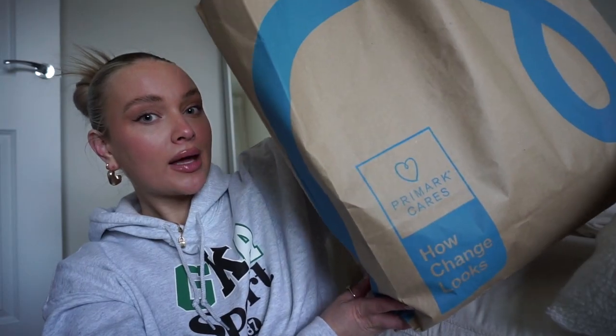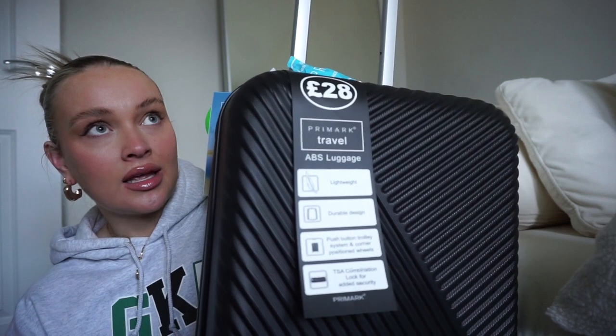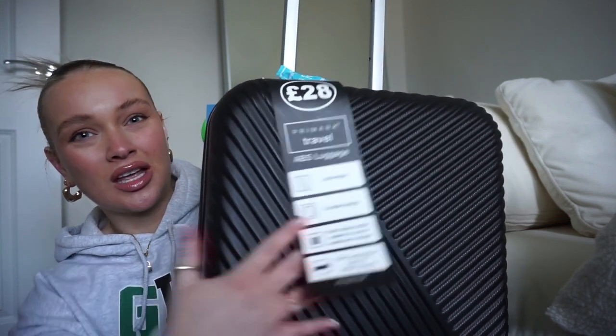So we've got one big bag here, but the first thing I'm going to show you is my gorgeous new suitcase. I've been needing a new little travel case for a while now. I have a white one that I absolutely like and I've had for ages, but you know that way when you have a white suitcase and it gets battered about, it gets covered in marks.